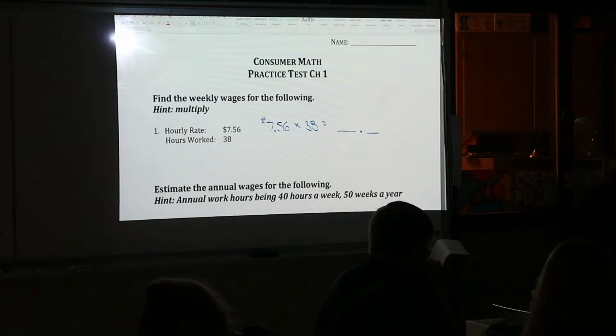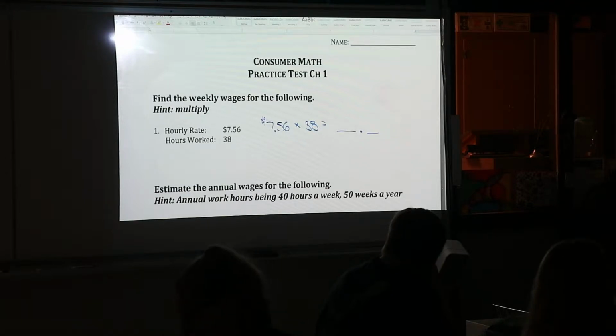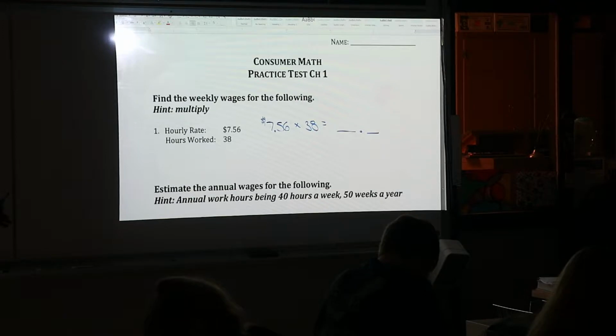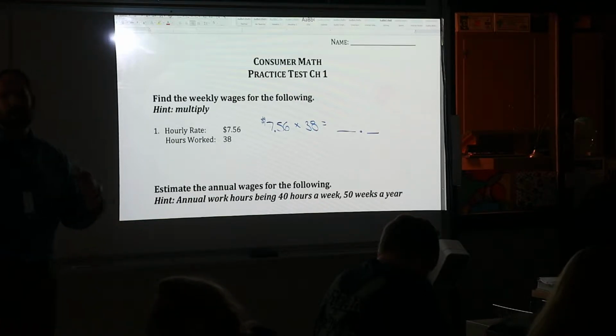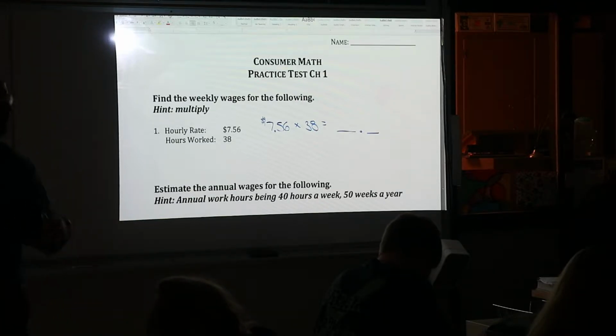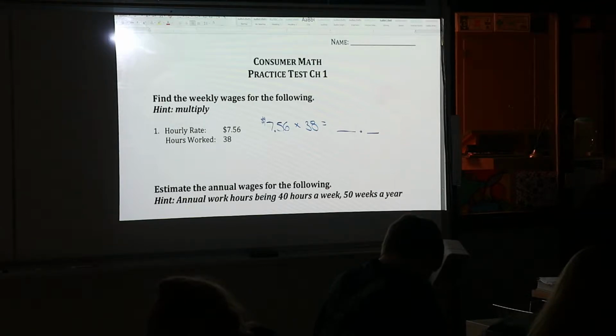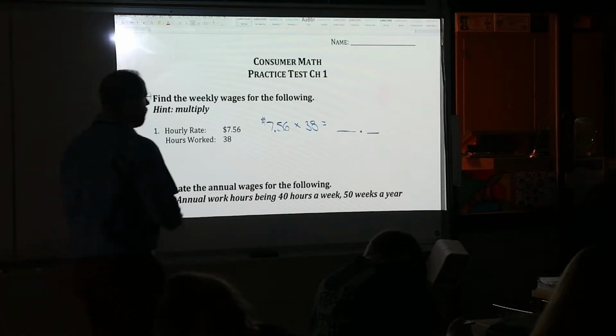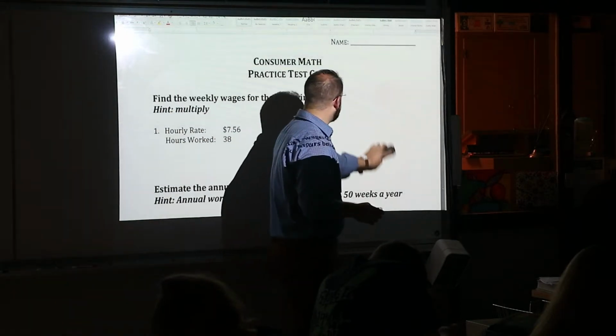Now, the hints on test day will not be there. So if it says multiply, that won't be on the test on test day. You just need to know what you need to do with the numbers. Got it? If it goes over 40 hours, like for overtime, I think some of the later questions do, I will always provide you a hint and tip on those. Like, hey, Sundays are double time, or if you're over 40, it's time and a half, that type of thing to warn you what I'm expecting you to be able to do. Okay, next. Let's go to the second problem.